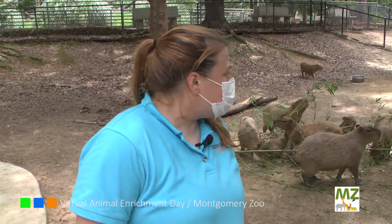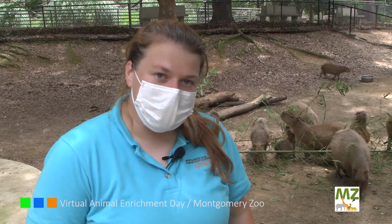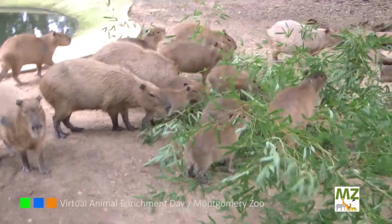So these guys, like I said, are herbivores, so they're not going to be eating meat. So our enrichment item that we gave them is actually browse with some produce mixed in and kind of skewered like a shish kebab on there. So they are foraging through that browse, which is actually bamboo this time.